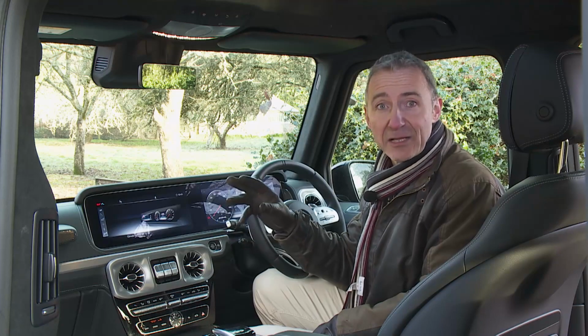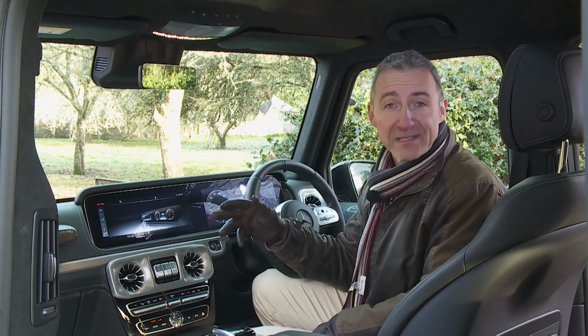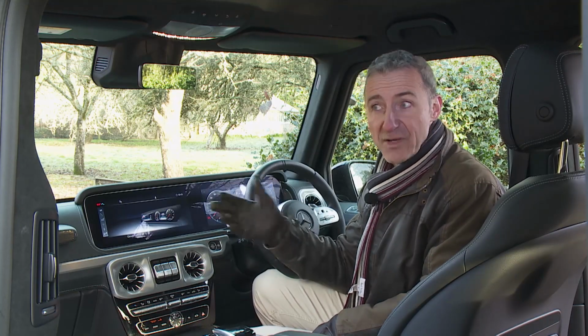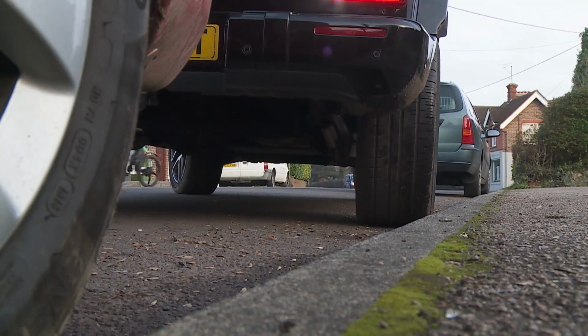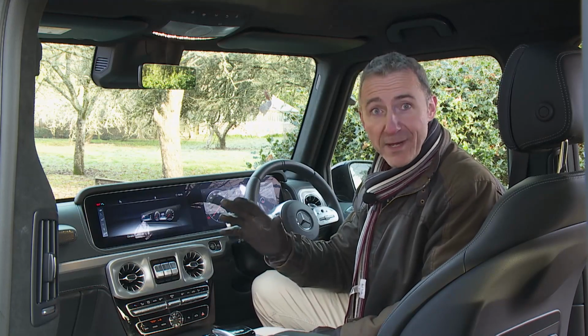Now this includes weather reports, access to internet radio, and a useful local search function that allows you to find anything from a filling station to a fish restaurant, a passenger terminal to a parking space. And did you ever think you'd be able to create an integrated Wi-Fi hotspot in a G-Wagen? Well, you've got one here.